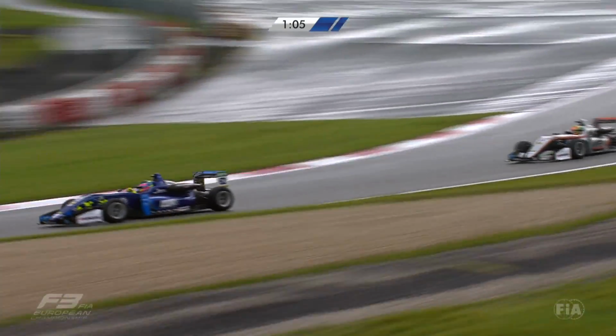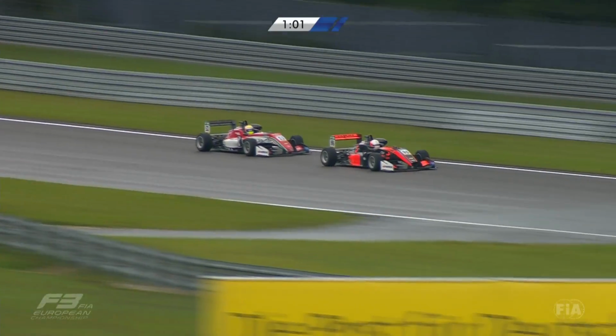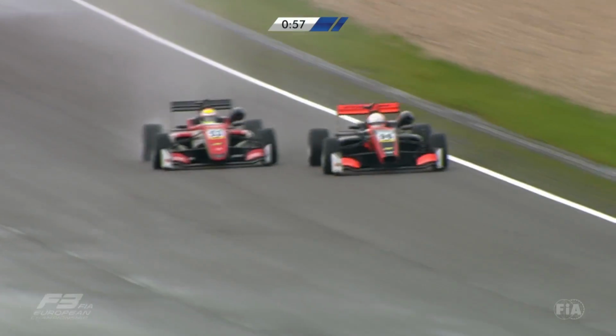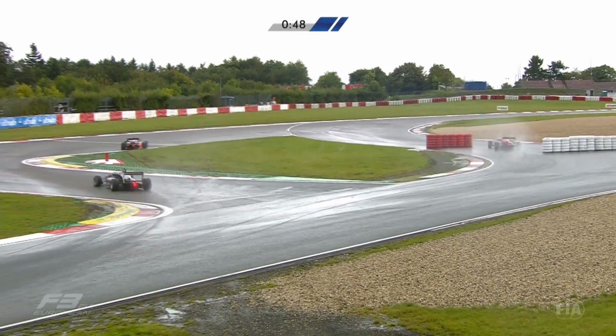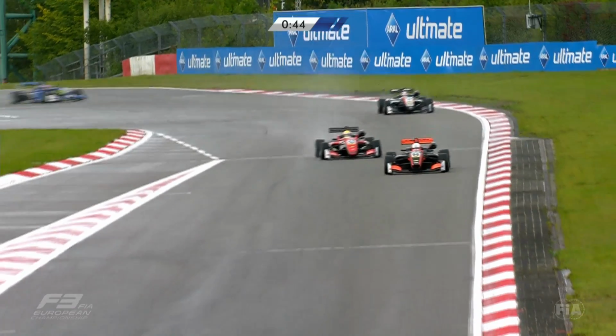Ferdinand Habsburg and Druvela then. Both sideways, poetry in motion between the two of them. Here comes Callum Ilott now for another go on Joey Mawson. This is for P3. He dives out of the spray now as they head down the backs of this circuit. They barge wheels just a little bit. Callum Ilott on the outside. He's not going to be able to make the chicane, nor is Joey Mawson. Joey goes through the grass. Now Callum Ilott's going to have to yield that position.